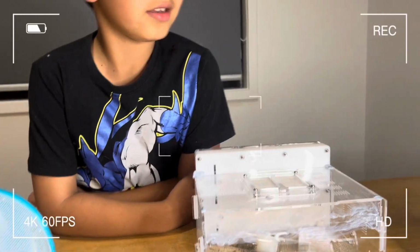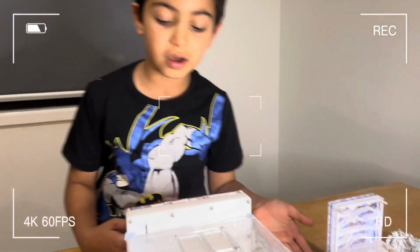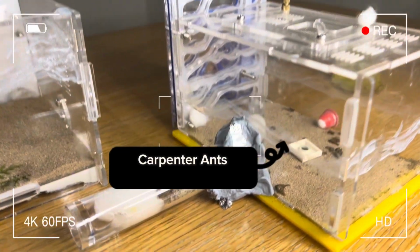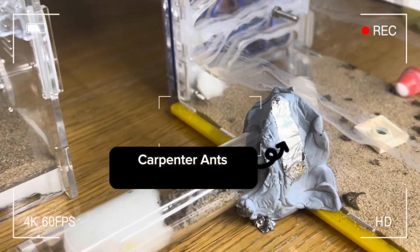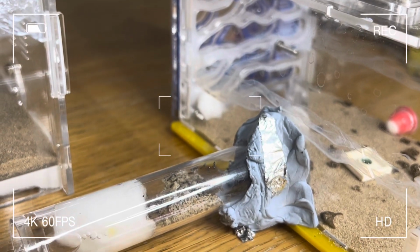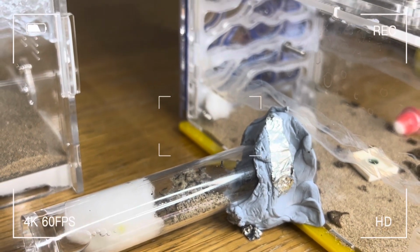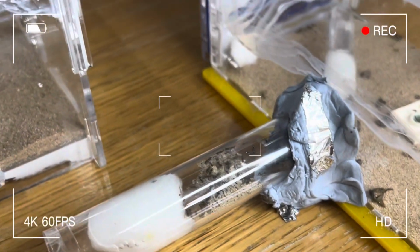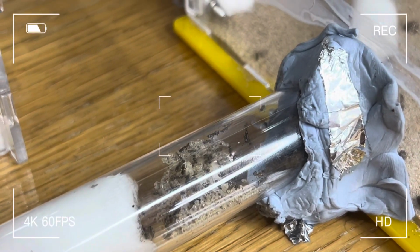So guys, first we got carpenter ants. They have lots of eggs and one small queen. Are they already in the nest? They're not ready yet to go in the sky. Needs almost to fill up. Yeah, that's true. So they look happy there already.